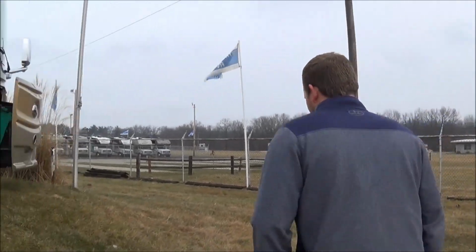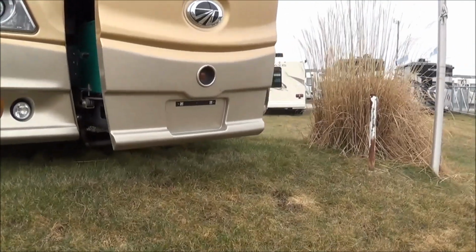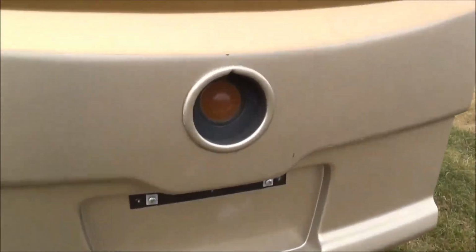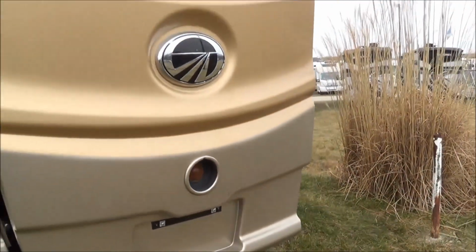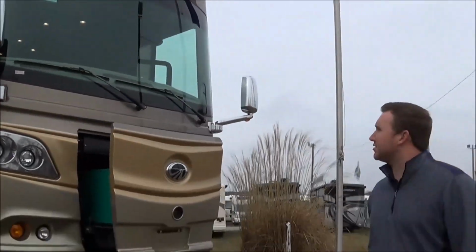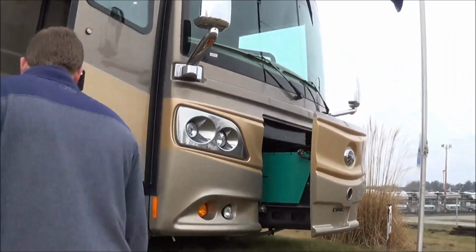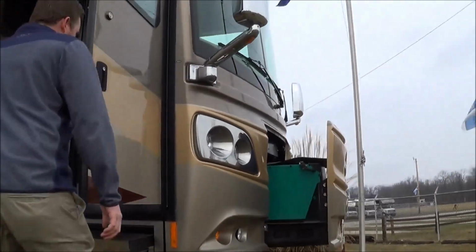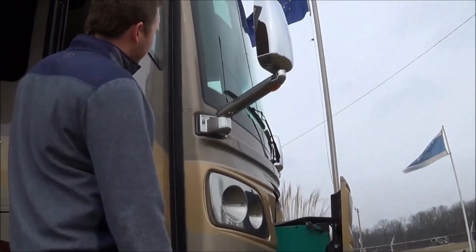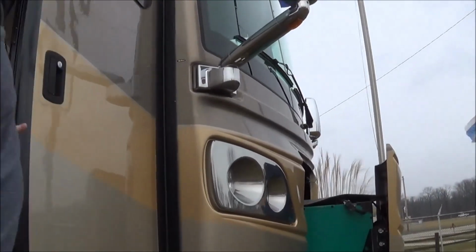So up front, you do have the Bendix system in it. It's got the adaptive cruise control and the collision mitigation system. So if you're coming up on somebody too fast, it'll alert you, let you know you need to slow down. Also, this one has a 10K generator in it. So fire that thing up, it'll power everything in the coach, all your ACs, your fridge, all that good stuff. You also got the Door Shield up here, a nice clear protective layer on the front of your coach.